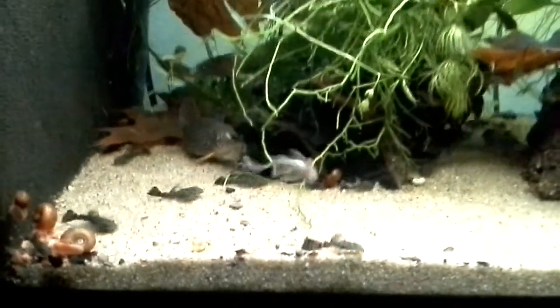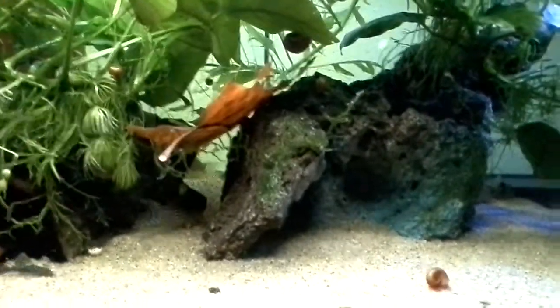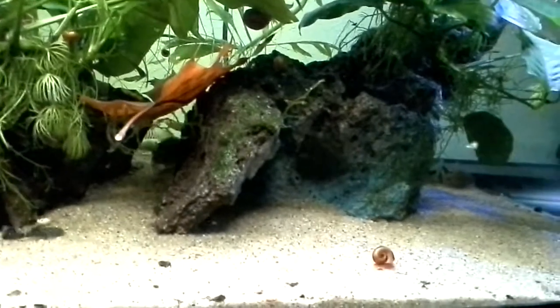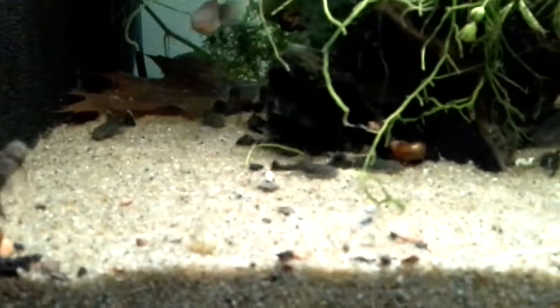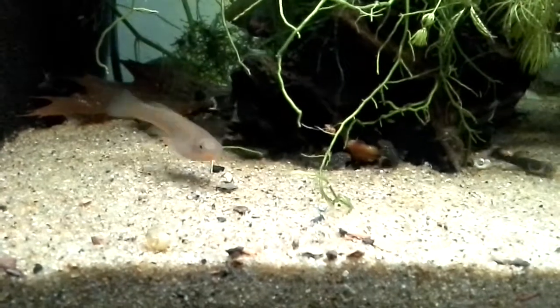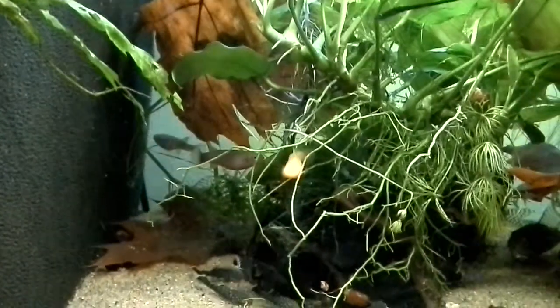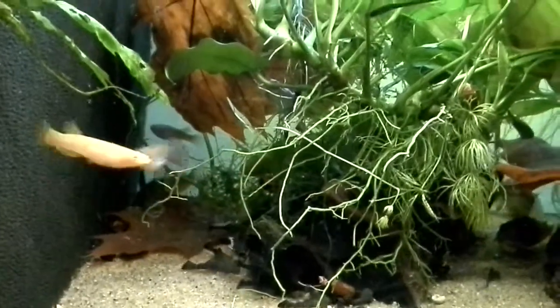I moved these rocks in here at one point, and I had a male bushynose stuck in one of the caves, and he would not come out. He had babies in there. So I just put him in and let him have them in here. So there's a group of common bushynose in here. I think some are long fin. Busy tank.